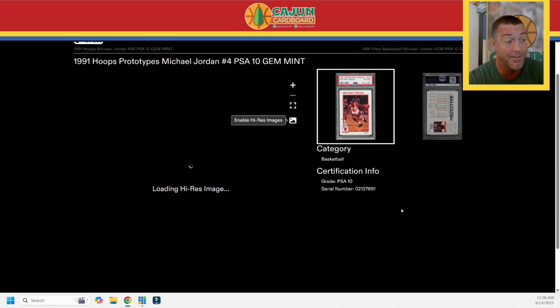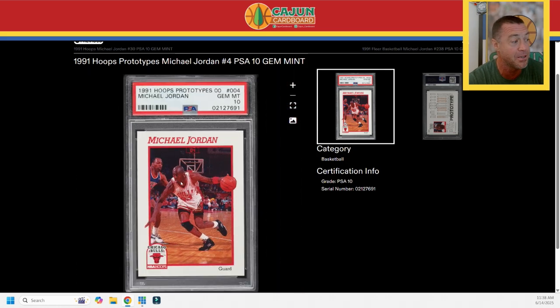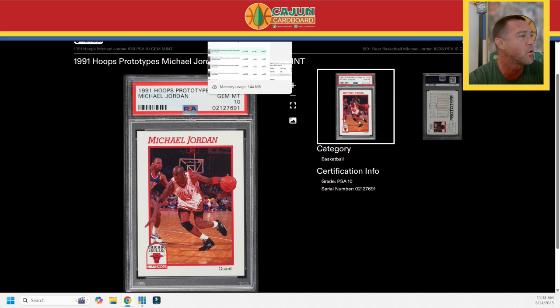Next one is a cool card. I like this card. This is the 1991 Hoops Prototypes 00. It is card number 004. You can see Vinnie Johnson, the microwave, right here. He has no neck, but he has a lot of muscles, and he could really shoot it. He's guarding Jordan. And the shot clock's on 4. I wonder if that has something to do with what number they assigned to the card. Anyway, Jordan tongue out, going left, wearing the retro Jordans.